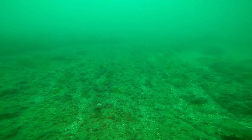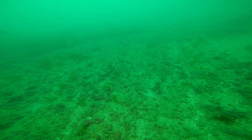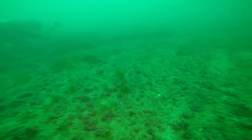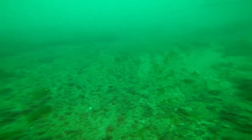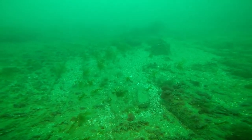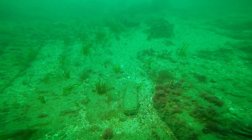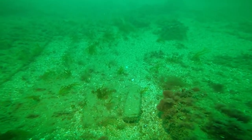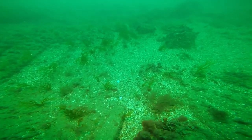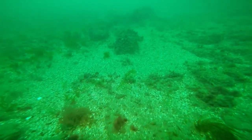Over to the right, we'll zoom over that in a moment, we've got some deeper sediment. Here we go. The sediment's deeper, and there's a lot more scour going on, as well as the blanketing which you get with finer sediments. As we go further over to the right, there are more areas of this sort of sediment.